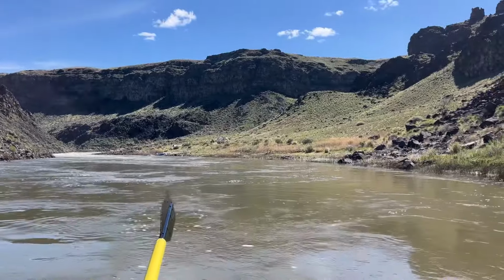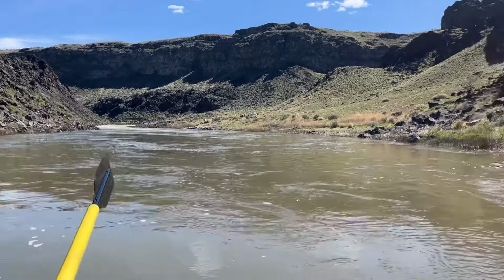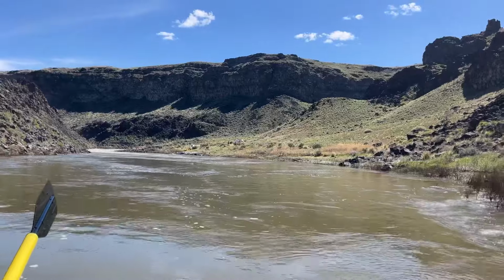There's a group camping at it. Looks like a guided crew. And I guess they call it Hike Out because that's the last place you can hike out. All right, so it's a 51-mile trip. So we're at mile 14 out of 51 in the first 4 hours or so. So pretty good pace, if I would say so.